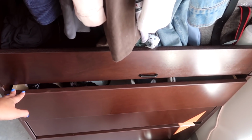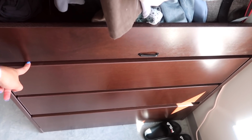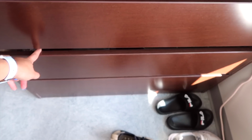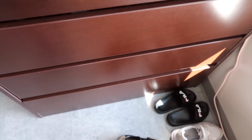If you saw my move-in vlog, you saw me organizing these drawers, so I'm not going to show them, but basically I have bras and underwear, workout clothes and pajamas, t-shirts, and sweatshirts and shorts. So those are the 3 drawers they gave me. Okay.